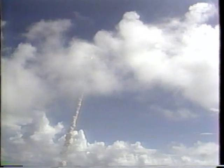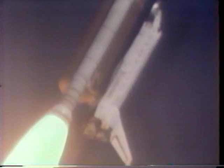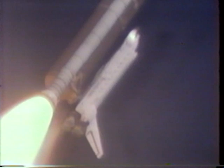Now 2,000 feet per second. Altitude 2.7 nautical miles. Downrange distance 1 nautical mile. Three engines performing normally. Velocity 2,400 feet per second. Engines throttling up now back to 104%.